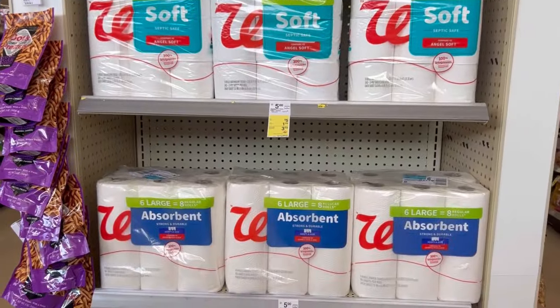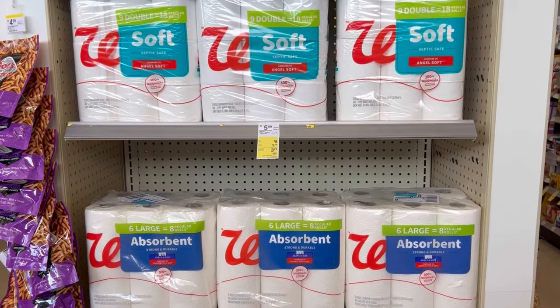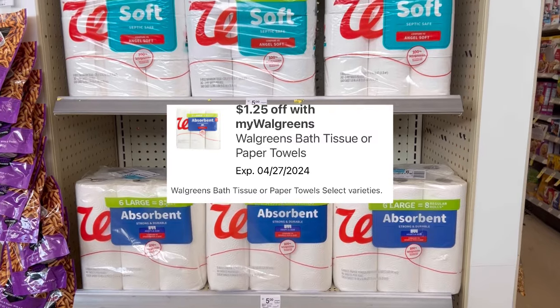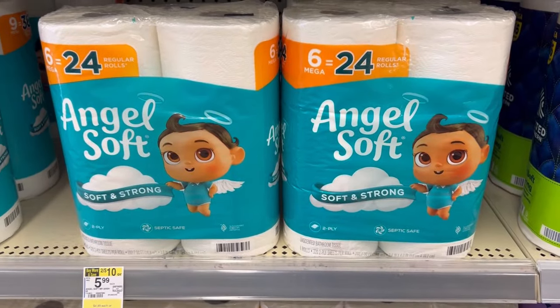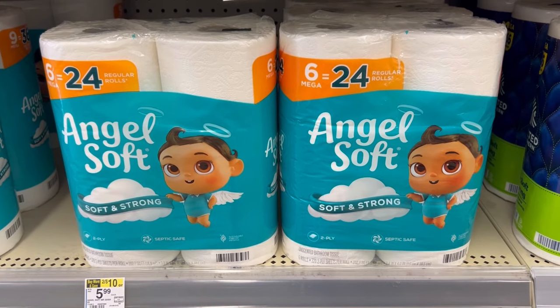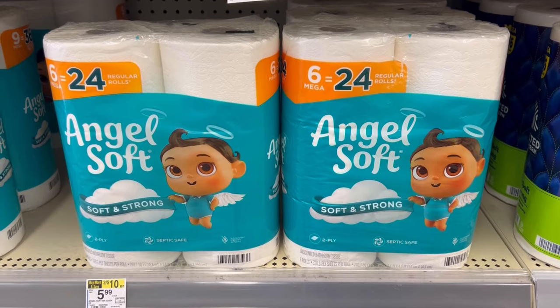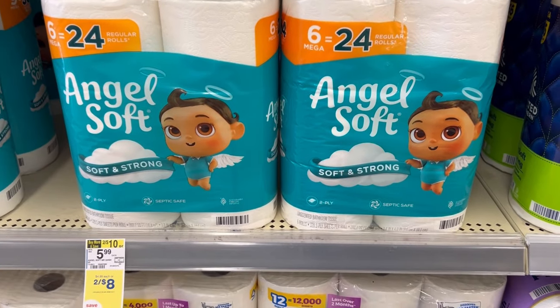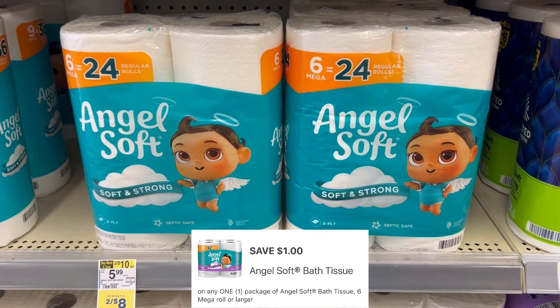Don't forget, we have the Walgreens brand toilet paper and paper towels, $5 each. We have $1.25 in the monthly booklet, bringing two packs to $7.50. We also have another paper deal I think is decent. Pick up two of the six equals mega roll, 24 rolls of the Angel Soft. They are 2 for $8. We have a $1 digital on the app, you'll pay 2 for $7. I think that's pretty good.